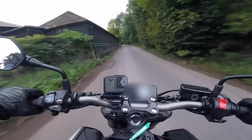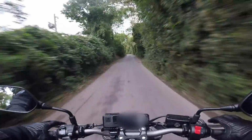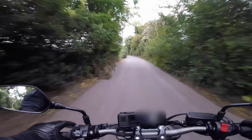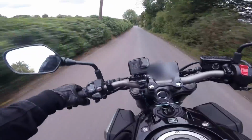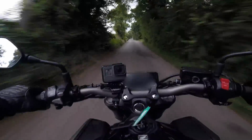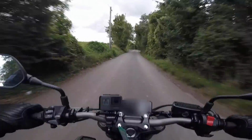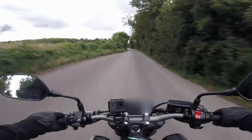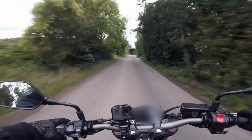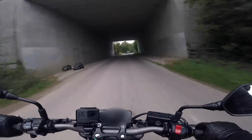And especially combined with this optional quick shifter, which is only on the upshifts, but makes for a super addictive acceleration. It's just bang it down in second and woo!